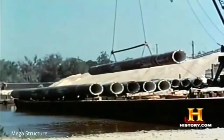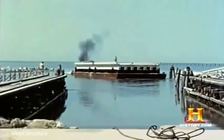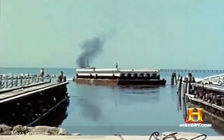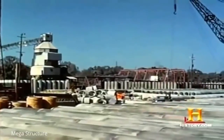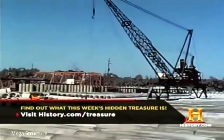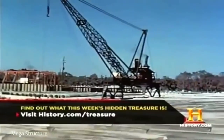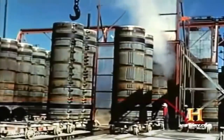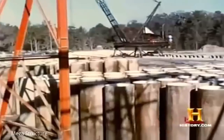The canal enabled boat and barge traffic to deliver raw materials and manufactured sections of the bridge right into and out of the plant. Much of what was produced at the plant would be too massive to move over land. Owning a manufacturing plant right next to the site of the causeway allowed the Louisiana Bridge Company to build what was essentially the world's first prefabricated bridge.